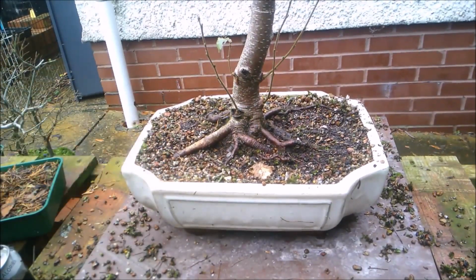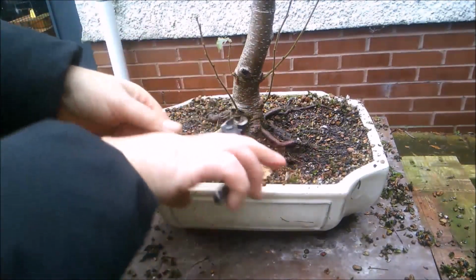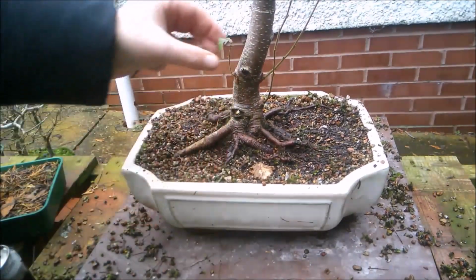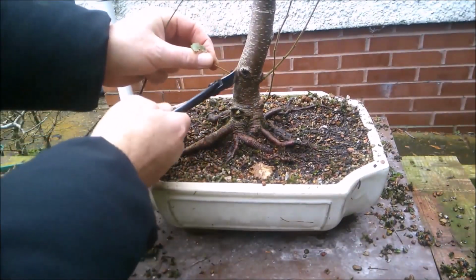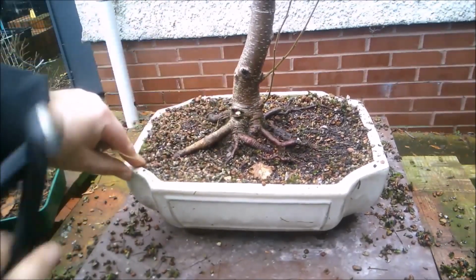Before I work my way any further up the trunk, I want to get rid of some of these little shoots that have grown up. Some even have buds bursting on them, but I don't want them anymore. Well, I don't know whether I particularly wanted them then.